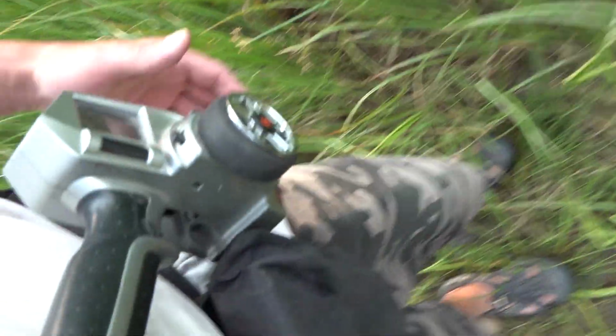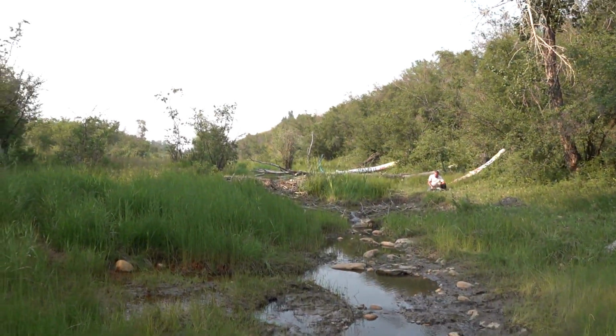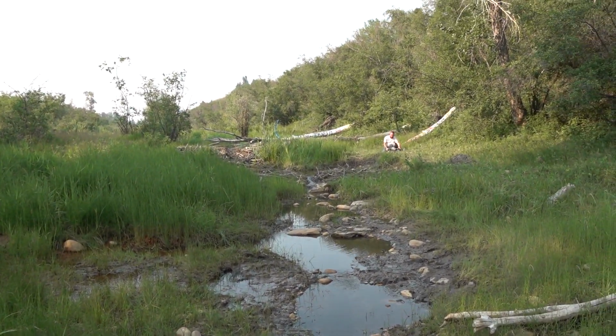We're down at the usual spot here, just down playing in the mud, but I brought my little shovel. I'm going to get some work done. I'm going to try and open up two of the dams.